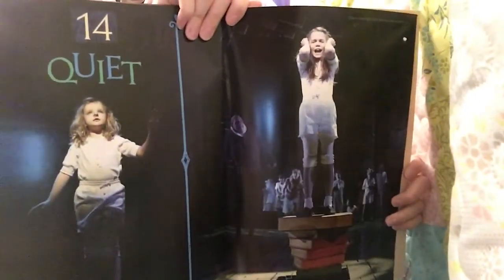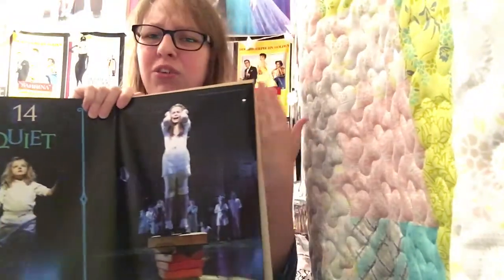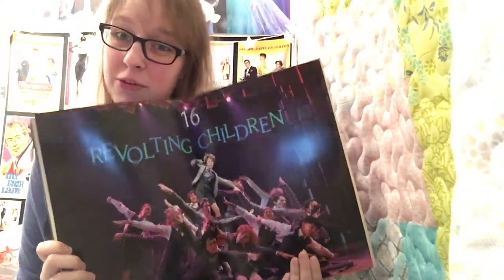Here's Quiet. I mean, look. That's not something you'd usually expect from a kid's show. I think my next musical appreciation might have to be Matilda, because I'm thinking of so many things I want to say as I am going through these pictures. So I'm going to shut my mouth now, and I'll do a musical appreciation soon. That's all I have for now.